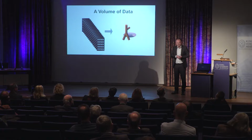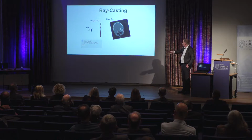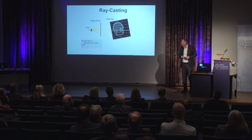Here we have the stack of data, 25,000 slices of image data. Over here is the human eye, and here I have the image plane on the computer. What I do is shoot rays. For each of the pixels on the screen, I'm shooting a virtual ray through the human eye into the pixel screen, and then sampling the data in the volume. I do that very quickly, several times per second for each of the directions on the screen. And then it looks like this.